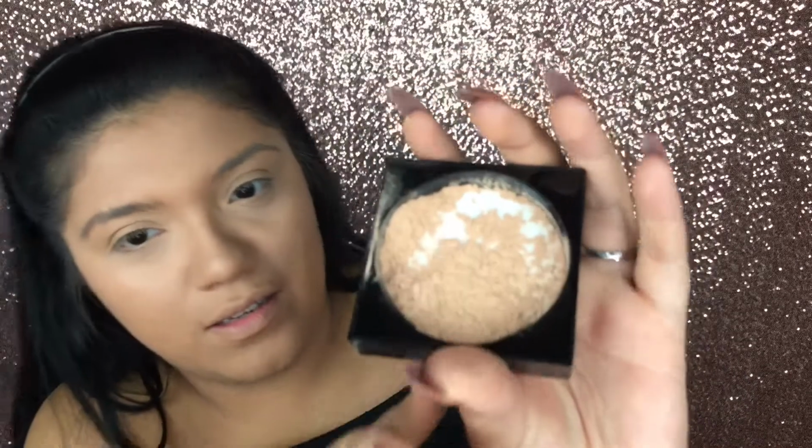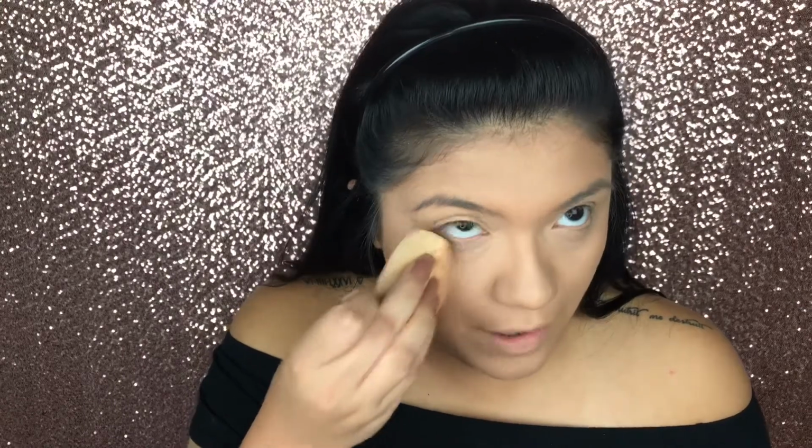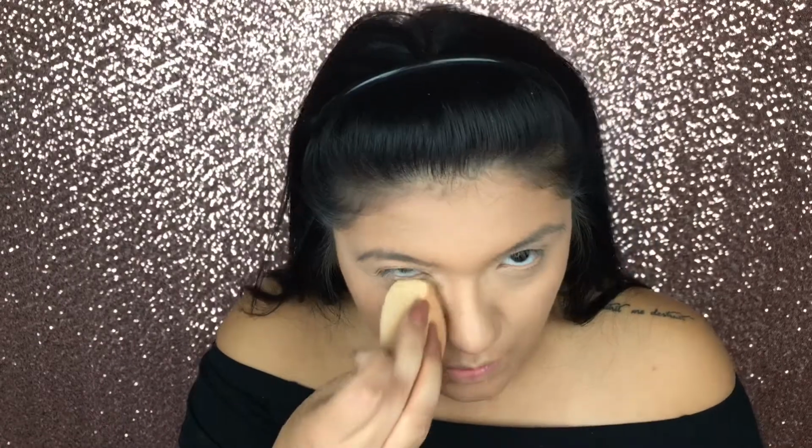I'm just gonna flip it over. And okay, this is the color Light. I don't know if you guys can see this. Can y'all see this? So before I go in with the setting powder, I like to look up and just kind of buff this out before I apply anything to my eyes, just because I like to smooth out the wrinkles, and I learned that trick from Nicole Guerrero. Like that.